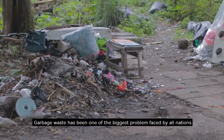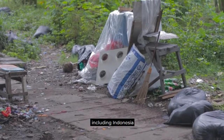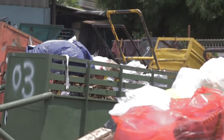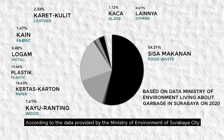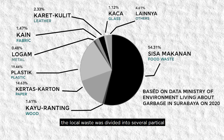Garbage waste has been one of the biggest problems faced by all nations, including Indonesia. According to the data provided by the Ministry of Environment of Surabaya City, the local waste was divided into several categories in 2020. Food waste posed as the category that contributed the most into the total amount of waste.